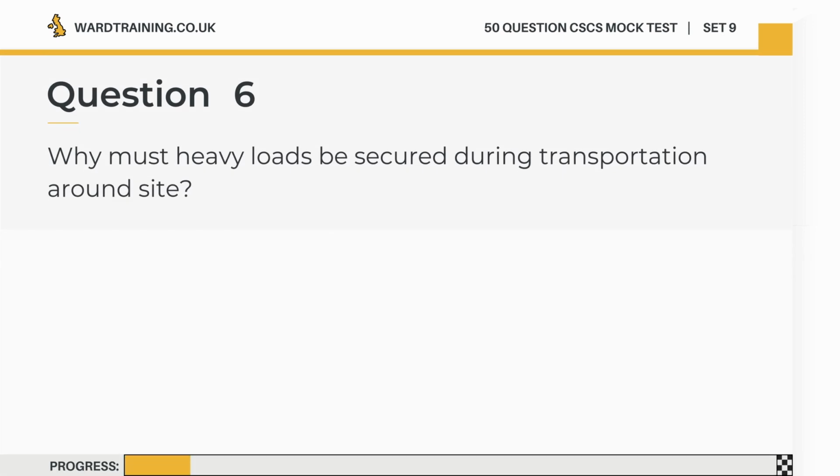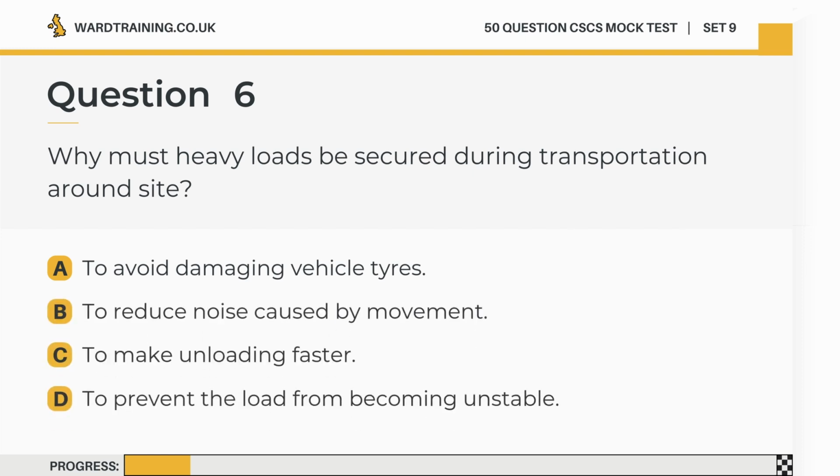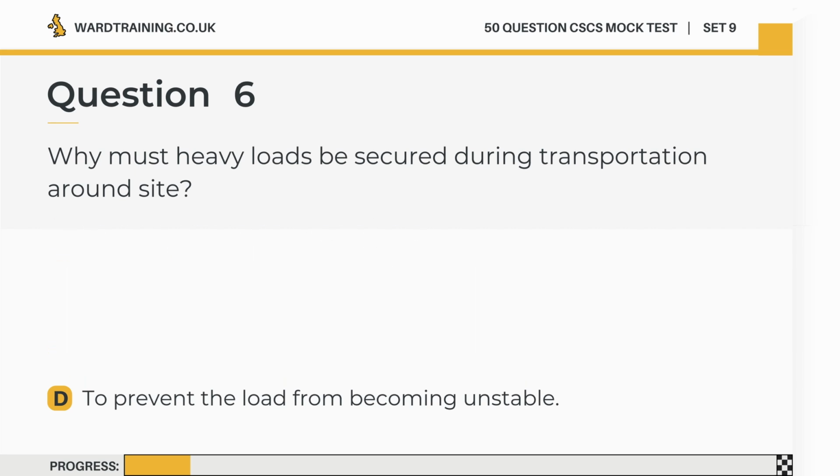Question 6. Why must heavy loads be secured during transportation around site? A. To avoid damaging vehicle tires. B. To reduce noise caused by movement. C. To make unloading faster. D. To prevent the load from becoming unstable. The correct answer is D. To prevent the load from becoming unstable.